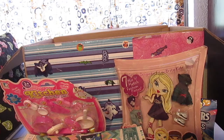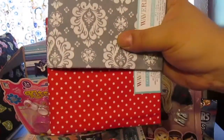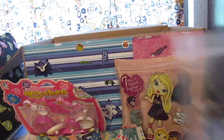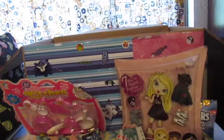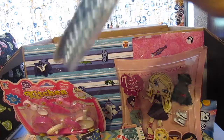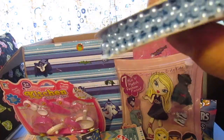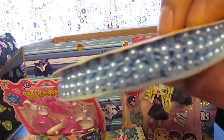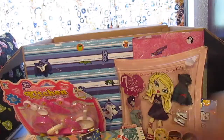Okay, so here's some fabric swatches. These are really, really pretty. Very classic designs as well. Here is another little bag with more Halloween stickers. And it looks like ribbon and trim. Ooh, like periwinkle beading. That's very cute. I can definitely use that.